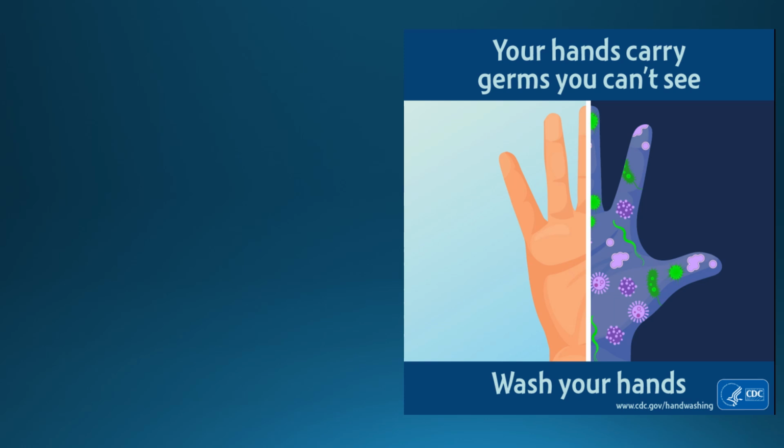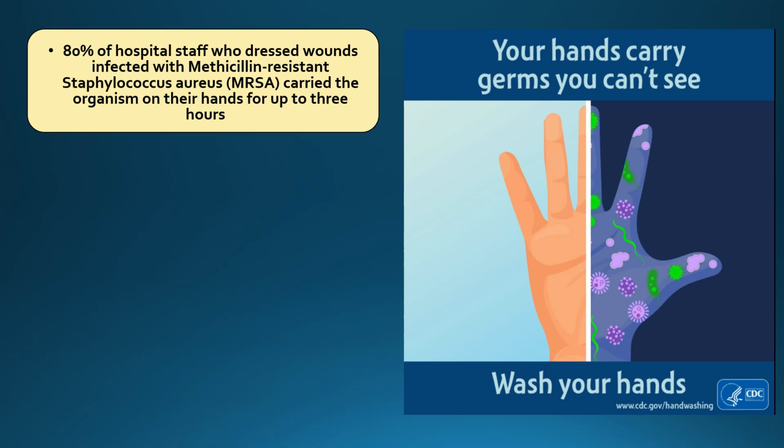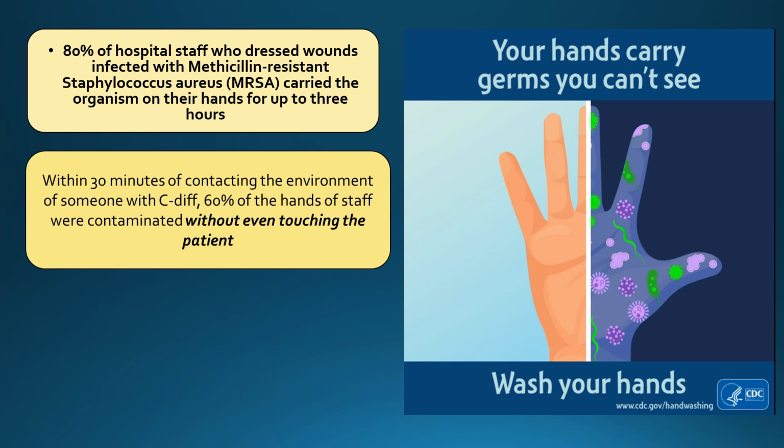All of these can carry potentially harmful microorganisms that can be passed on to someone else or to ourselves if hand hygiene is not performed correctly. 80% of staff who dressed wounds infected with MRSA carry the organism on their hands for up to 3 hours. Within 30 minutes of contacting the environment of someone with C. diff, 60% of the hands of staff were contaminated without even touching the patient.